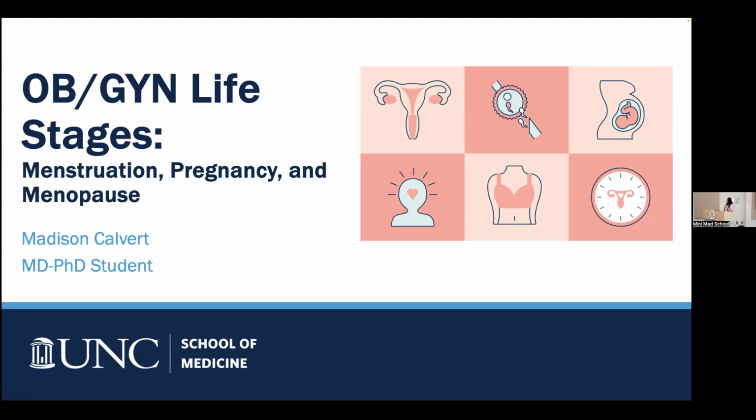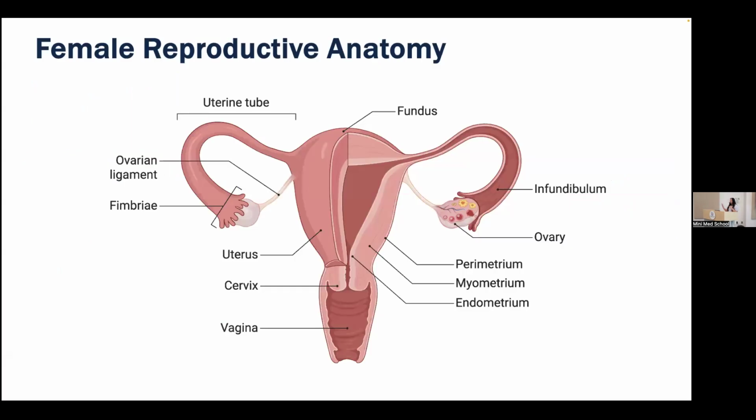Okay, so the first thing I wanted to go over is reproductive anatomy. Just to give you a general overview, we have in the center our uterus, and this is where everything happens. At the end of our uterus is what is called the cervix, and this is the opening to the uterus. And then from there is the vagina, which connects to the external part of the body. Coming off of the lateral sides of the uterus are the fallopian tubes, and these are the connections, like tunnels, to our ovaries.